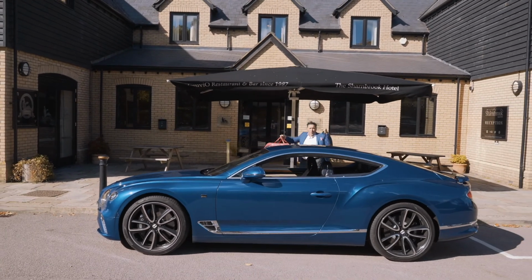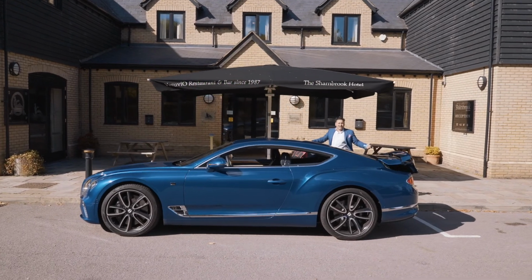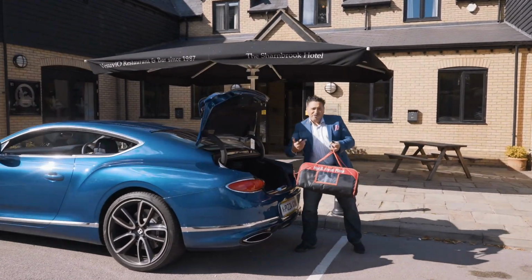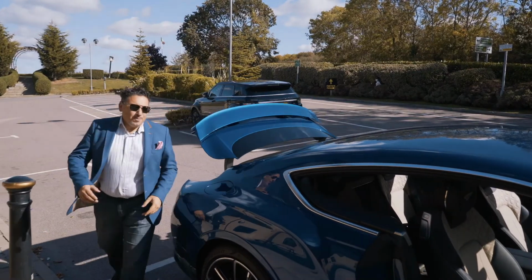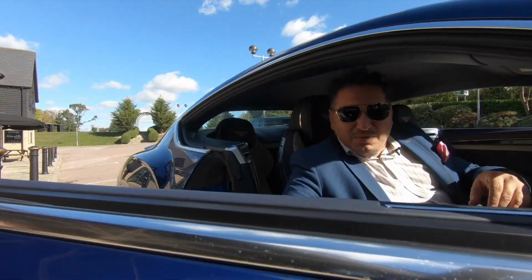We've got the pizzas. We've got Bentley Cambridge's awesome Bentley Continental GT. Plenty of space up in the boot for these pizzas, hot, fresh churro specials, and Limelight's gear. Keep the pizzas straight. It's time to get those hot pizzas to Bentley Cambridge in the W12 6.0.